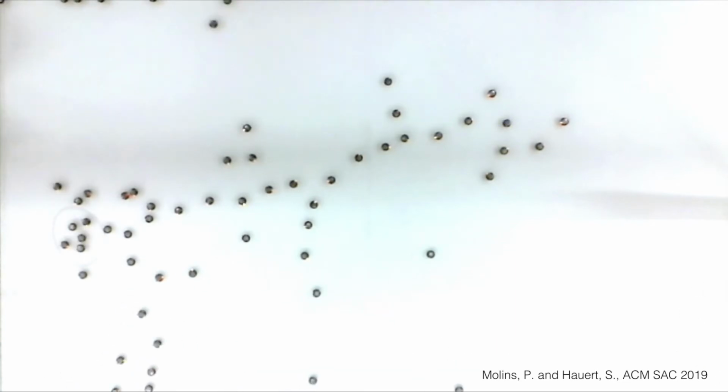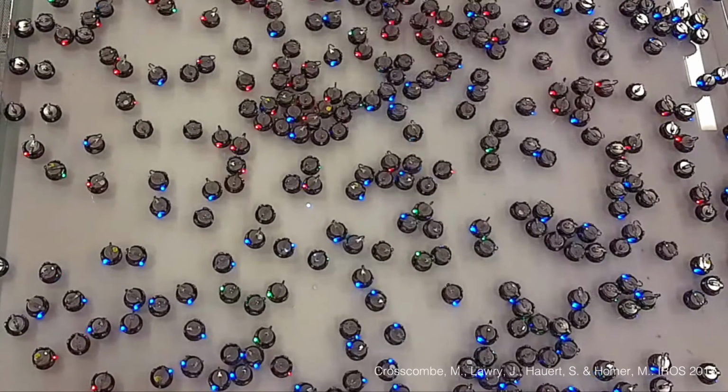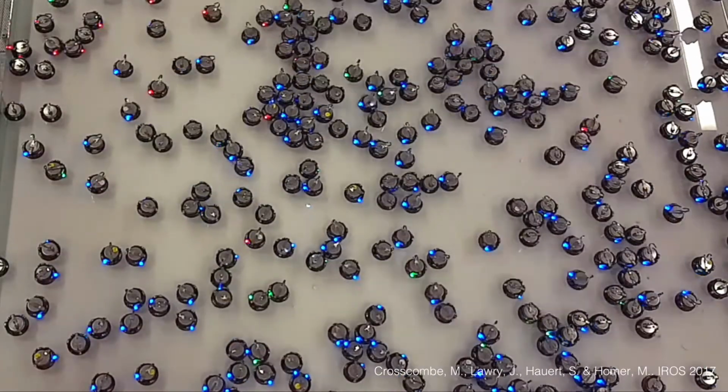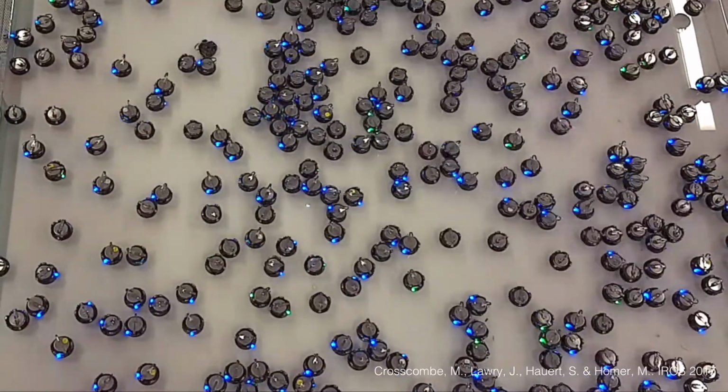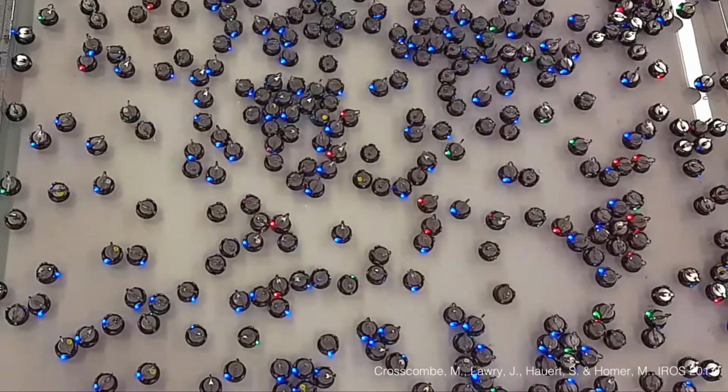And you can do decision making. Here the robots are choosing between blue and red. Blue is the better decision, and so you'd expect these robots, which are coin-sized, in case you're wondering what these are, they're kilobots, to come to the blue decision.